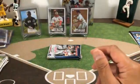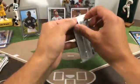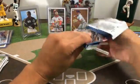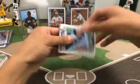Prospect there for the Mets, Ronny Mauricio. All right, last pack of Bowman. Still haven't gotten a first. Unbelievable.